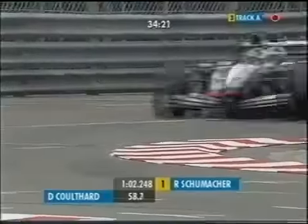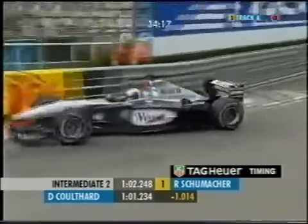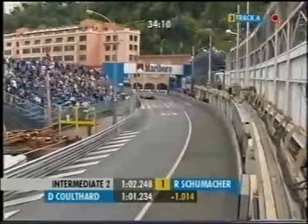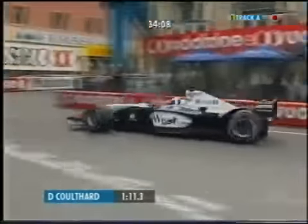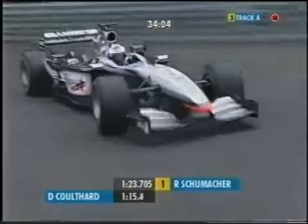This is the area where you start to enter the swimming pool. Very quick left, right, then you've got to get the car slowed down. It may be here that it all went wrong for De La Rosa. There's the proper exit out of the swimming pool. Coulthard on course to be fastest man on track, fastest in first and second sectors, and we wait now for this final third sector to come up.